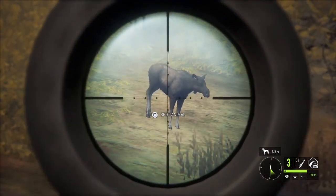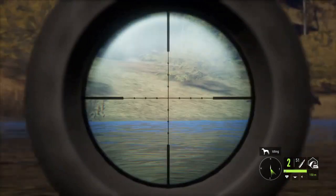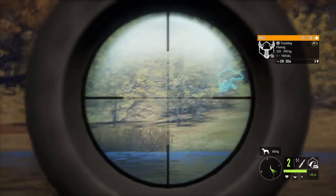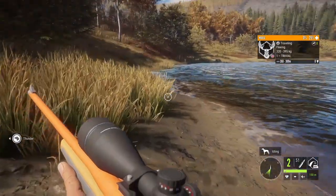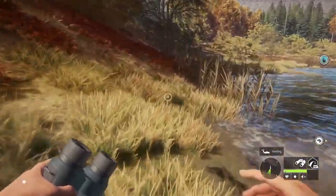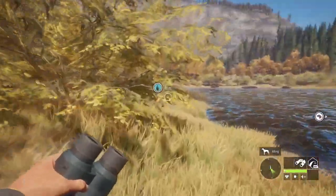Try to put a pretty good shot on it. Should be a dandy right there. Yeah, it's a going down. Run over and grab it. It was down to 0.25%, so that was a good shot on it. I'd say it probably touched the lung.